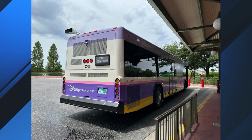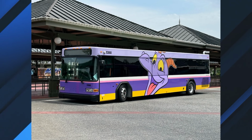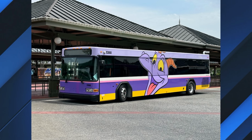The Figment bus was driving the route for Disney's Pop Century Resort on Wednesday. Who knows where it's driving now? We also have spotted buses with wraps inspired by Zootopia, the Orange Bird, and Ratatouille recently. This one might be my personal favorite.